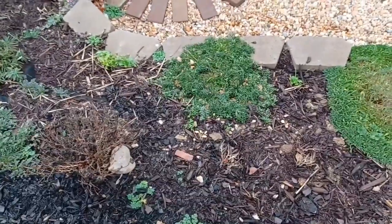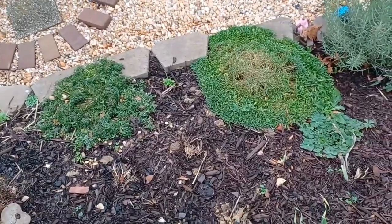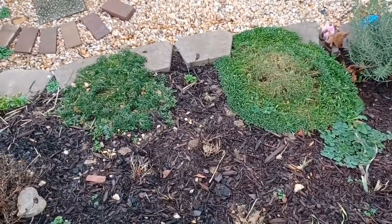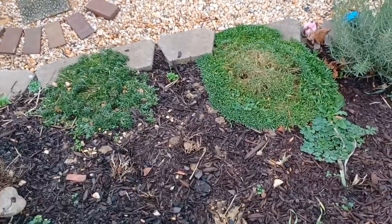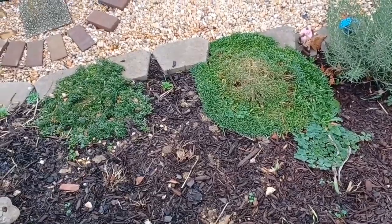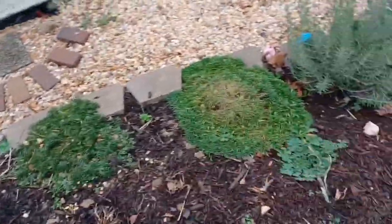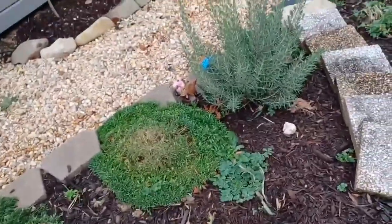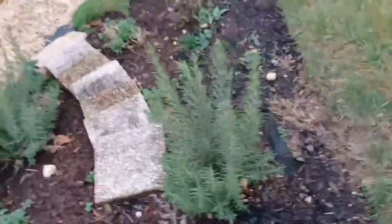Then we have, these are our creeping phlox. They're only just now looking a little puny and a little yucky, but they will definitely flush back out this spring, and they will be absolutely beautiful. I'm hoping that will fill this whole area in through here. I have another rosemary here and one right here. Let's see what else we got in here.